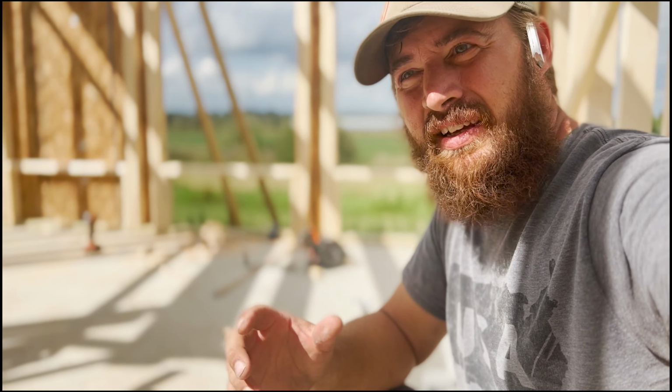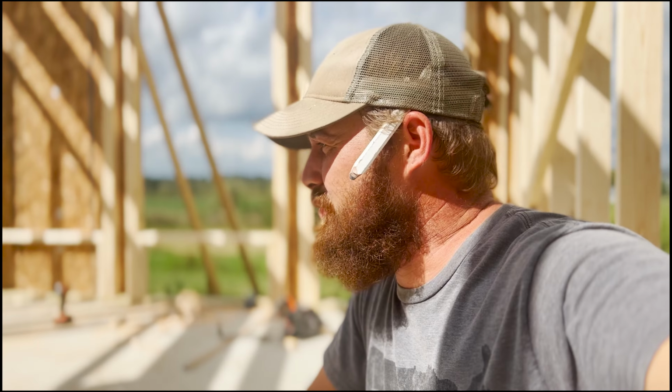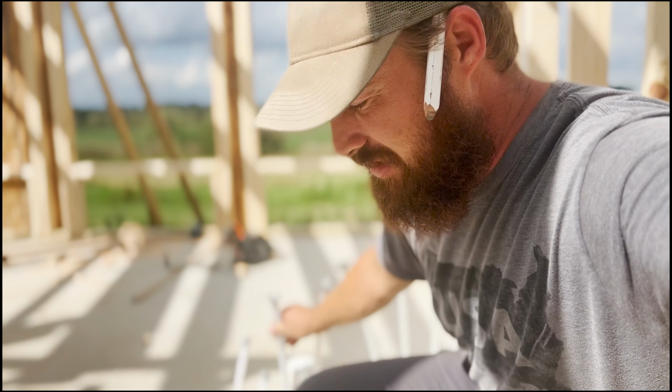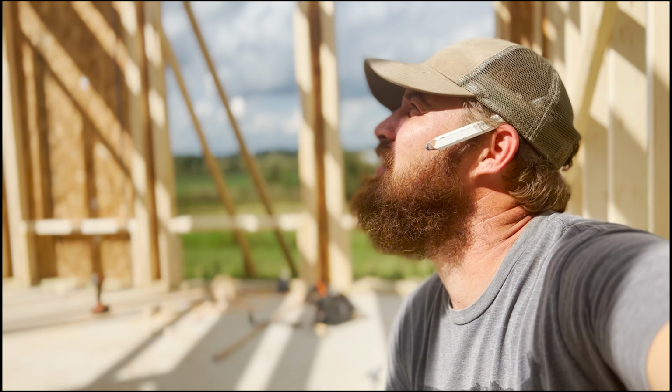So we are here, we've got pretty much the frame up, still working on the rafters up there, but this is pretty sweet. So we got in-ground heat for the floors, so this place is going to stay nice and cozy in the winter time. We will be putting a wall unit air conditioner in here as well, so it's coming along.